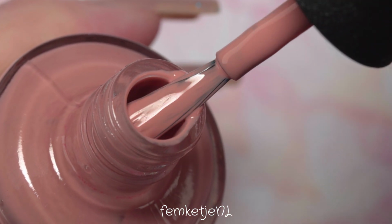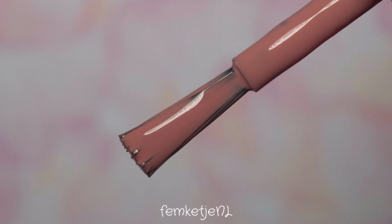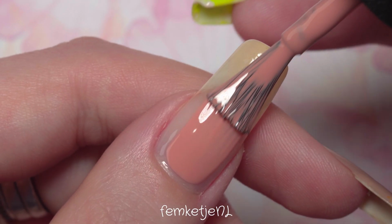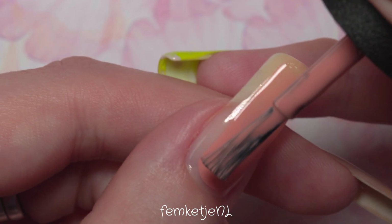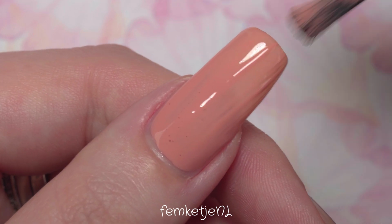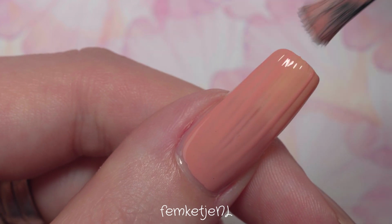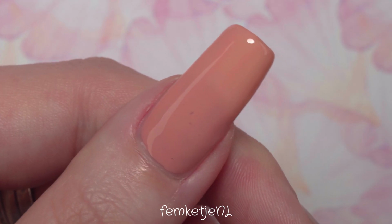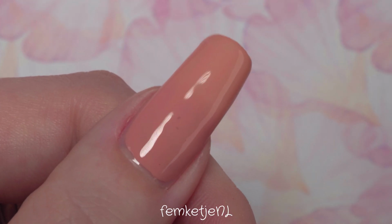The next one is called I'm an Extra, and this one is more of a nude, dusty rose kind of color, one of the colors that I love to wear as well. I'm being really repetitive in this video because, especially for the first four colors, which are pretty close together in the same color family, I just love colors like these. I think they're really beautiful to do an ombre design with as well, maybe even a baby boomer kind of effect. I think they're really gorgeous, especially if you're going in with that first color, and for example this one or the next, you will have a very classic manicure with that.